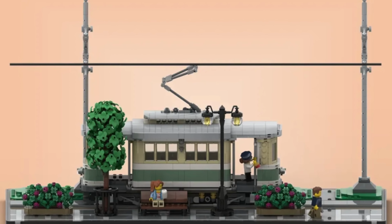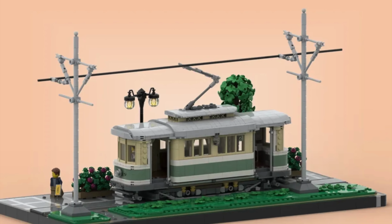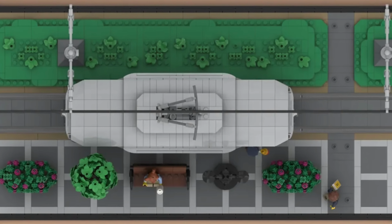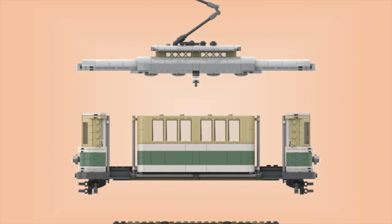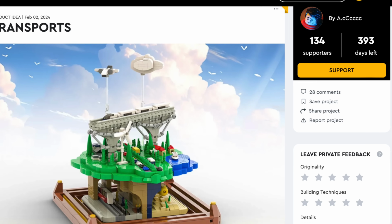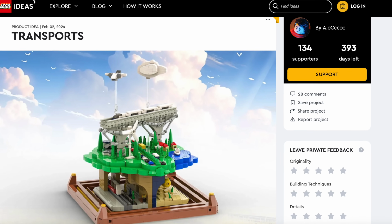But the tram in itself, it's proof that size doesn't matter, because the color scheme is great. The little details are fantastic. Everything about this model is outstanding, even though it's not that big. In fact, it even features an interior. Now that's cool. Next up, we have an unexpected model, Transports.